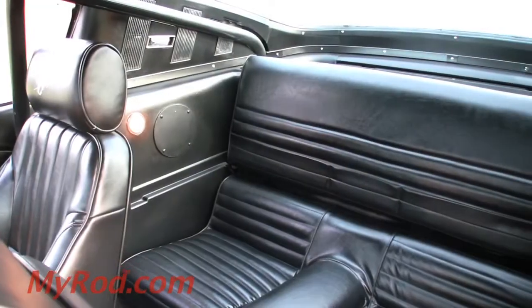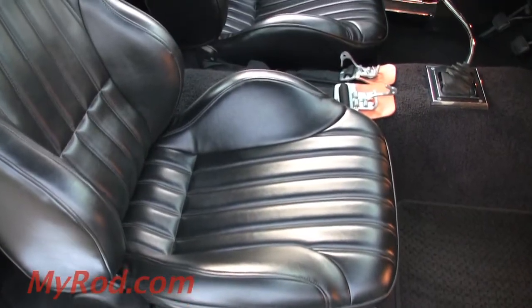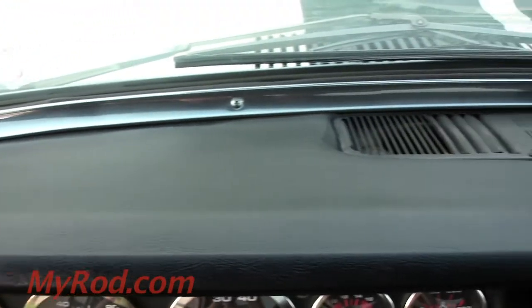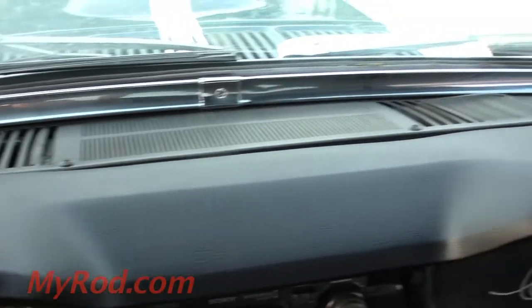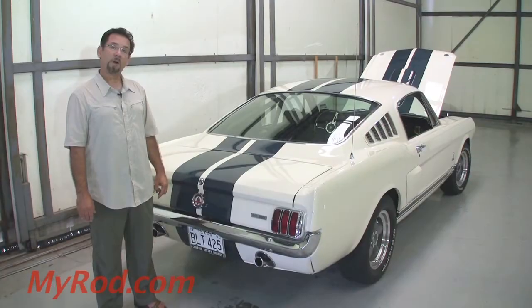You'll love this car. Here in a minute, we'll take it for a test drive and you'll see that it is not your ordinary fluffed up Mustang. This is a very special car. It's a solid car, it's a beautiful car, and it's a very well-built, well-sorted-out resto-mod.